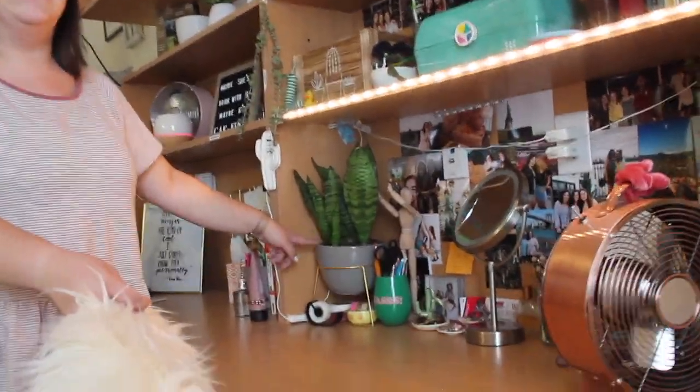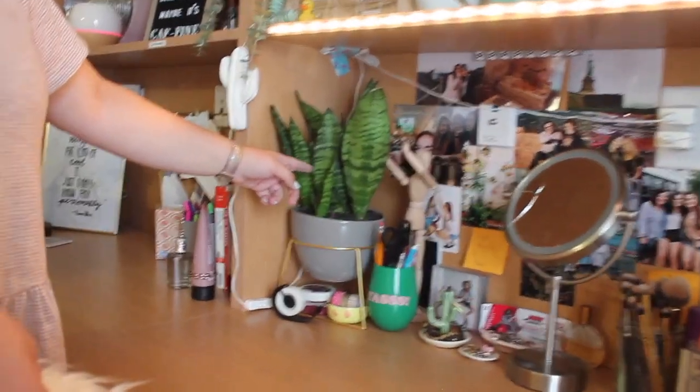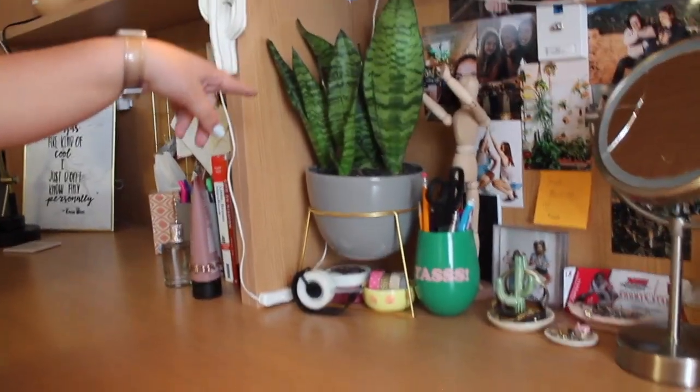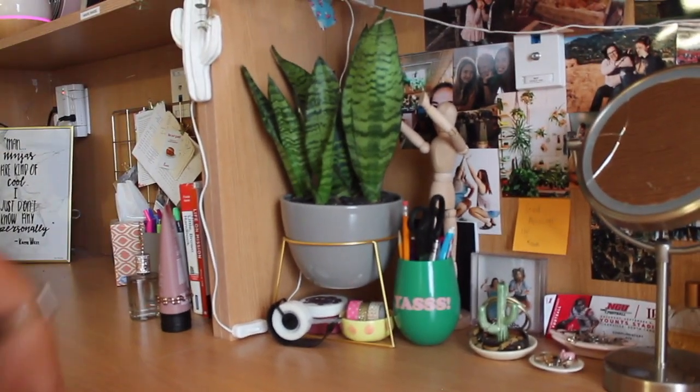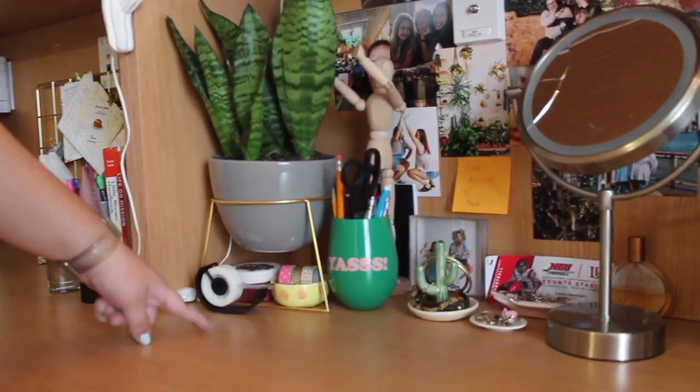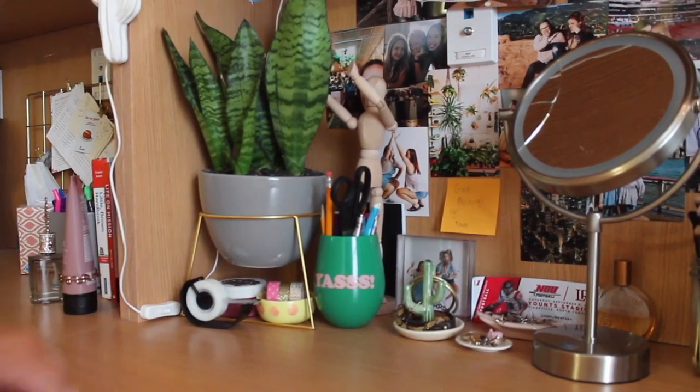Okay, this plant is real, and it's been doing really good. I just want you to see how great this plant looks right now. I don't even water it that much. But she's doing good. And then I got tape from IKEA. And then I got some washi tape and some tacks.